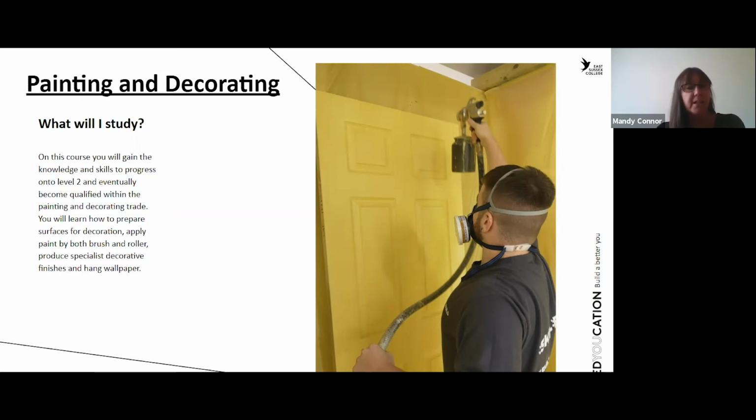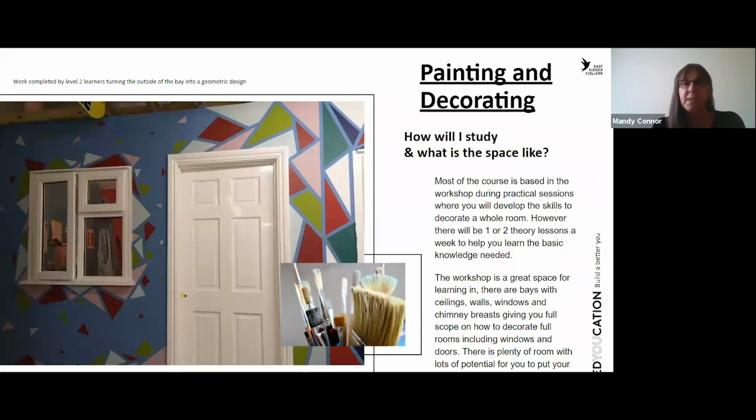You will learn how to prepare surfaces for decoration, apply paint by both brush and roller, produce specialist decorative finishes, and hang wallpaper. What is amazing is I've never seen somebody paint a piece of plain wood that it actually looks like it's real wood or real marble. It's so clever. So most of the course is based in the workshop during practical sessions where you will develop the skills to decorate a whole room. However, there will be 1 to 2 theory sessions a week to help you learn the basic knowledge needed.